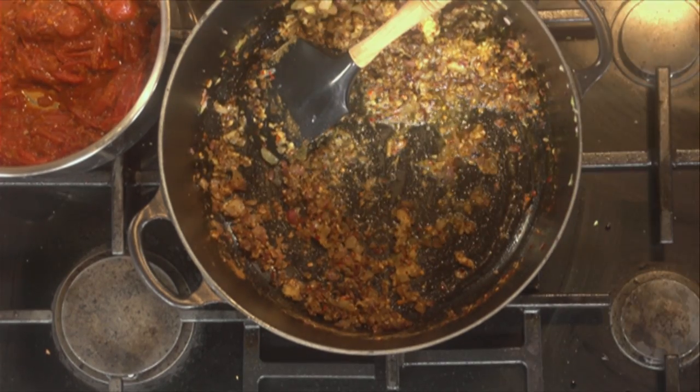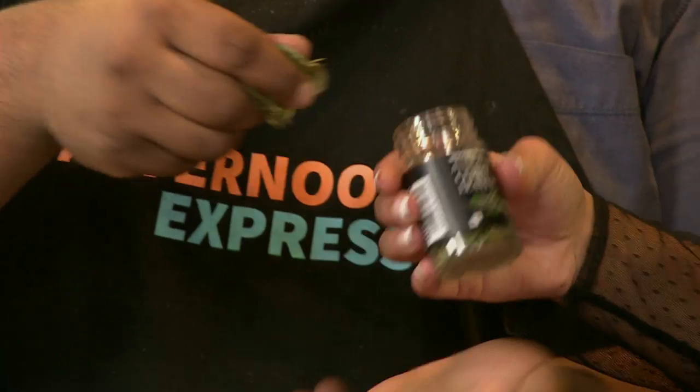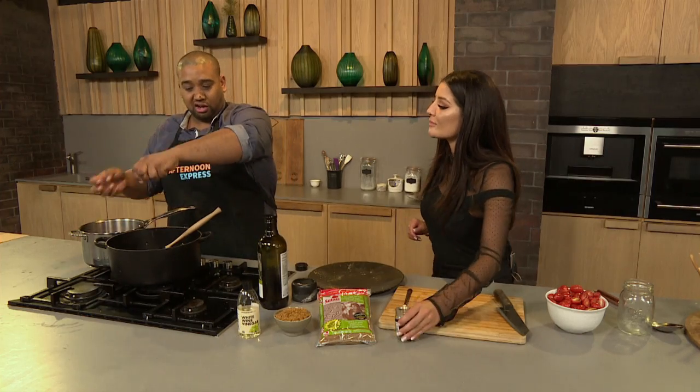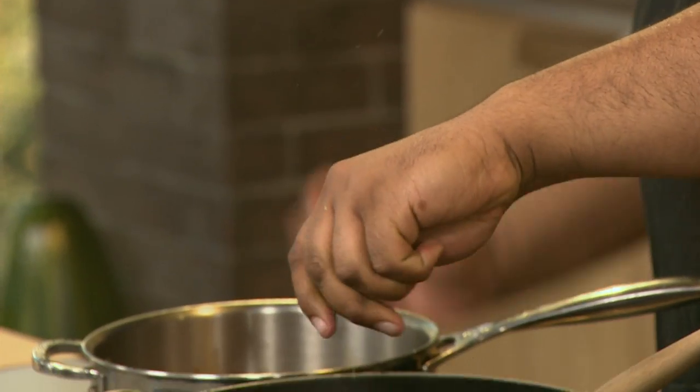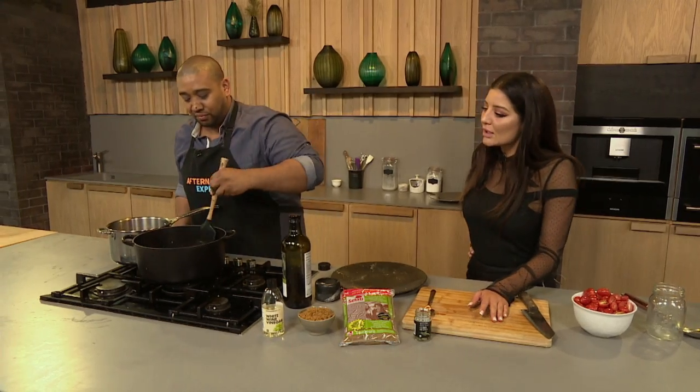Then I've got some dried curry leaves. Fresh is amazing, but because these are quite dry and brittle, which is great for this, we're going to crush them so they break down. You're not going to end up with a big curry leaf in your mouth. You don't want that. Give it a mix. You can smell that already.